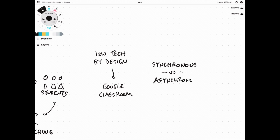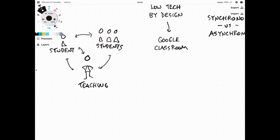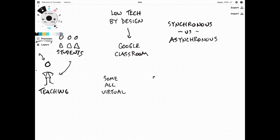It seems like what they were leaning towards as of last week was some students all virtual and some students all in person. So it would be hybrid, but there would be some children that were not coming to school at all. Those are the children that we're really trying to think through, as so much of project-based learning and this creative work is just being around other people and using those 21st century learning skills.